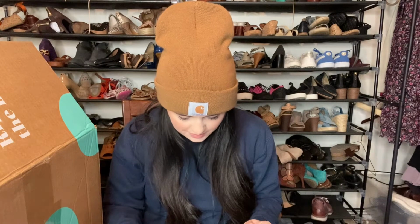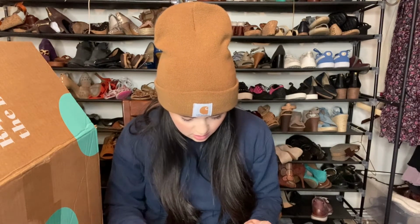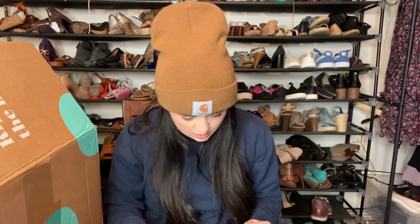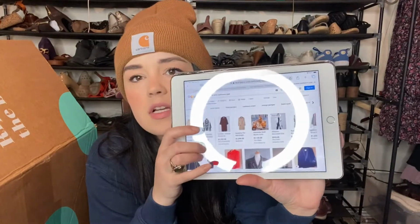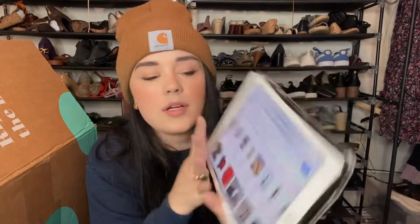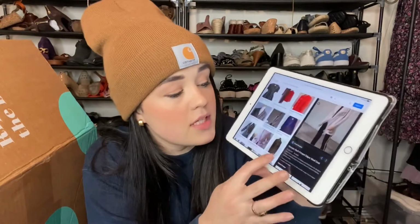This is the fun part. Interesting. What I'm seeing looks vintage. Okay, so I'll show you what I'm looking at. I'm not really saying much. For whatever reason, I brought up Burberry, probably because of the cashmere wool blend. It looks like this one retails for $1,300. Okay, let's go to Poshmark.